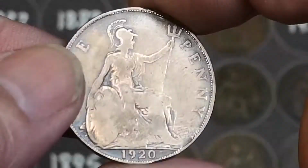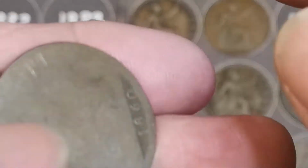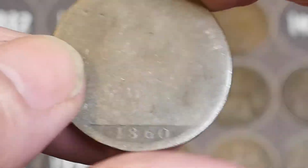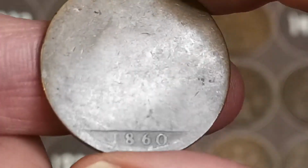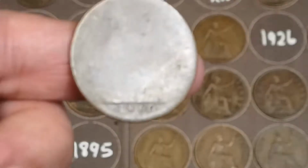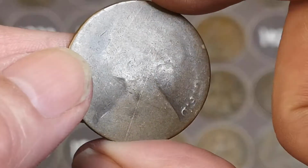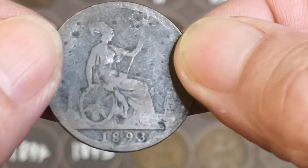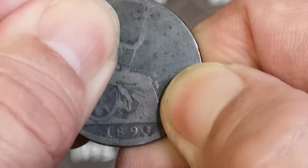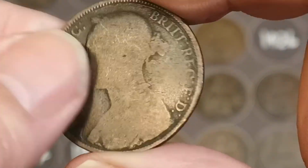There's a 1920, another polished coin. Look at that. In the dirty mug. Oh, 1860. Now, can we see whether that's beads or teeth around there? I don't think we can tell. Oh, no. That's terrible, isn't it? The only thing visible is the date. I can just about see Victoria there. Oh, we haven't got an 1860 yet. There's another Victoria. That's another 1893. I did find one of those a little while ago.